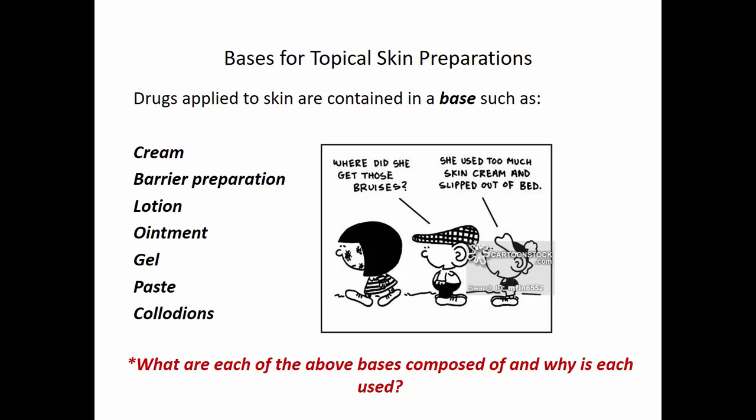A paste is an ointment with a large amount of finely powdered solids in it, for example, starch or zinc oxide. And often those medications are used to protect the skin and absorb unwanted moisture in that area. A collodion is applied to damaged skin and then it dries and forms a protective film, and so that's often used when they want to keep the dissolved drug in contact with the skin for a long period of time.